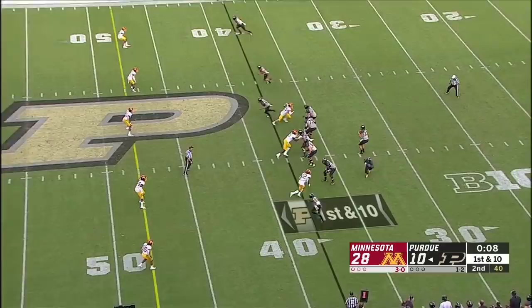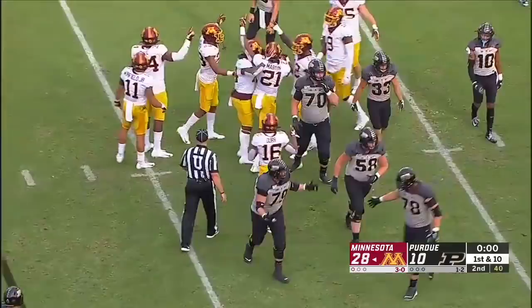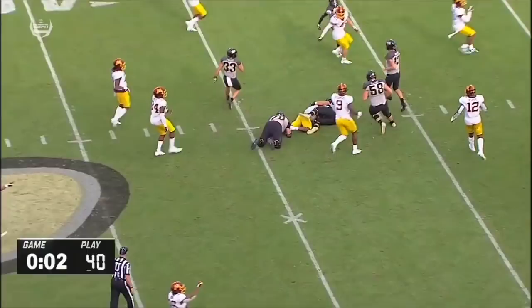And an interception here in the final seconds by Kamal Martin after the timeout. And be the last play of the first half on a pick. You don't need the timeouts. You don't need it. You need to get to the locker room. Trying to find Ahmad Anderson off his left hand. And Kamal Martin comes down with his first interception. Yeah, there should be 2 seconds on the clock.